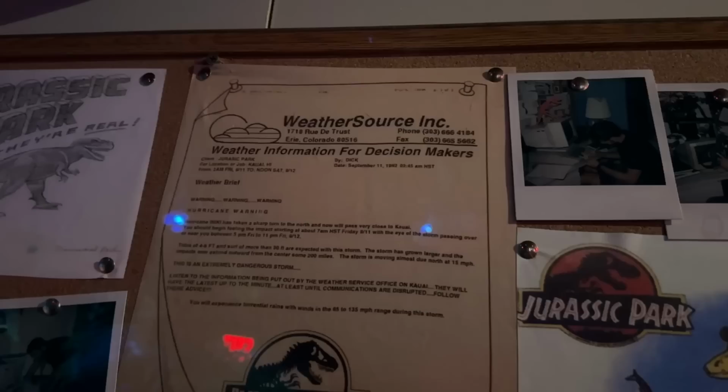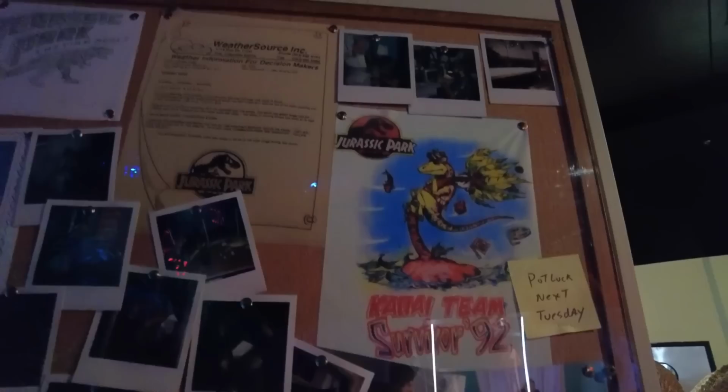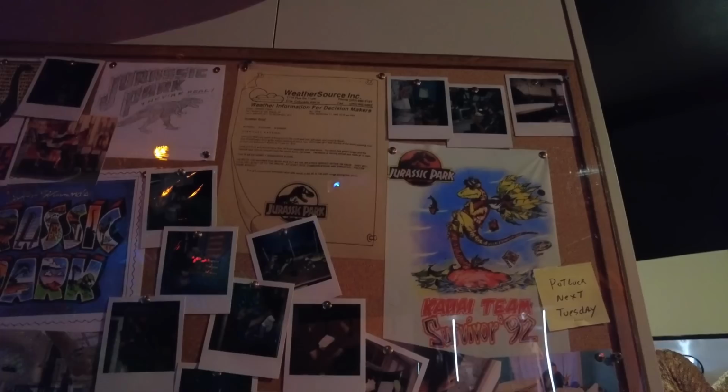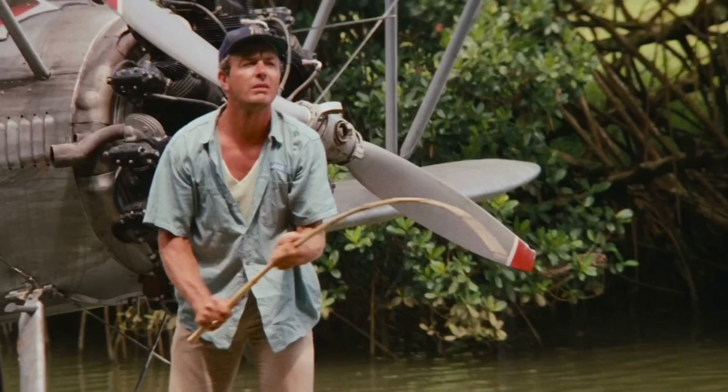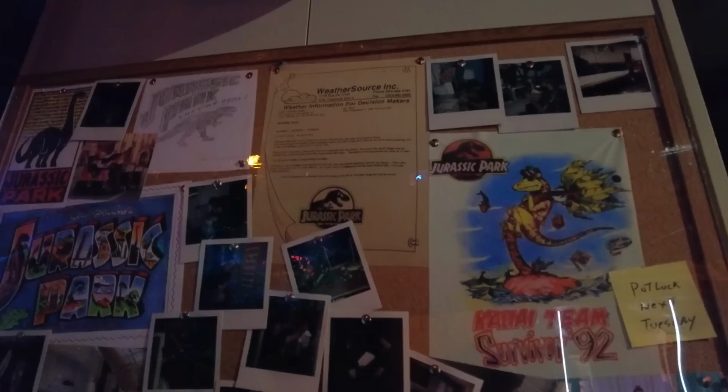So this weather information, hurricane warning, and this Kauai Teen Survivor poster are because a huge hurricane hit Hawaii when they were on set filming Jurassic Park, and all of the airlines were down. So Steven Spielberg called a personal pilot that he knew, Fred Sorensen, who he had used on Indiana Jones Raiders of the Lost Ark as a pilot, and he was so good and charismatic that they put him into Indiana Jones as Jock Lindsey, the pilot at the beginning of the film.